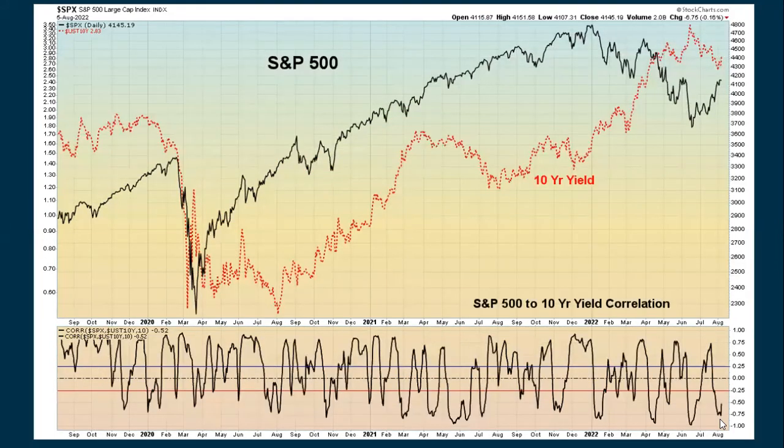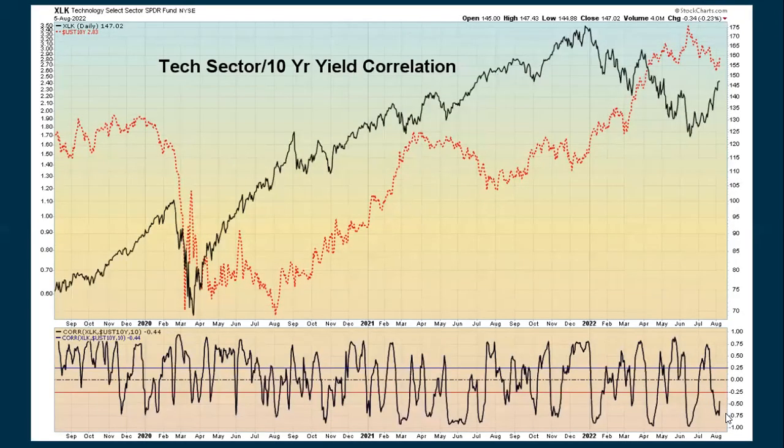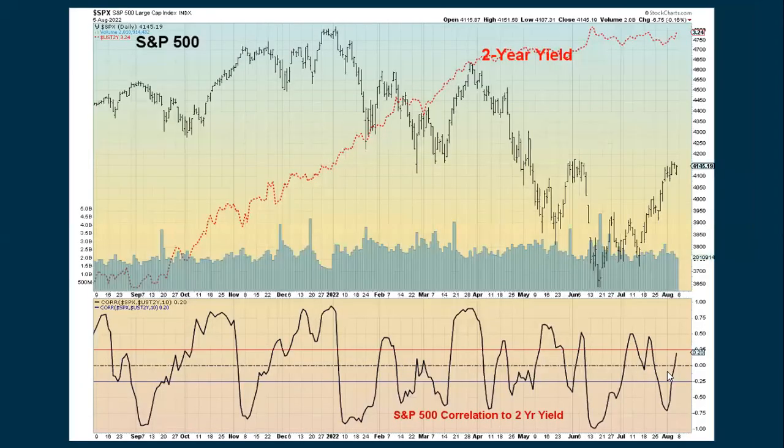Here's S&P to the 10-year yield. Also, still going in opposite directions, but not as strong as it had been. And here's the tech sector to the 10-year yield. Also, opposite directions, but not as strong as it was. Here's the S&P to the 2-year yield, where this is neutral territory. When we get into minus 0.25 to plus 0.25, I call that neutral. We could be breaking out to where they're going in the same direction. We'll have to see how that goes.